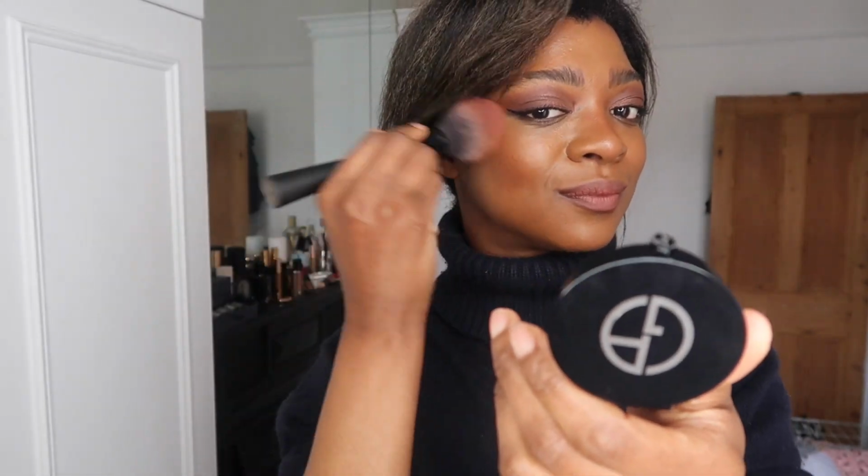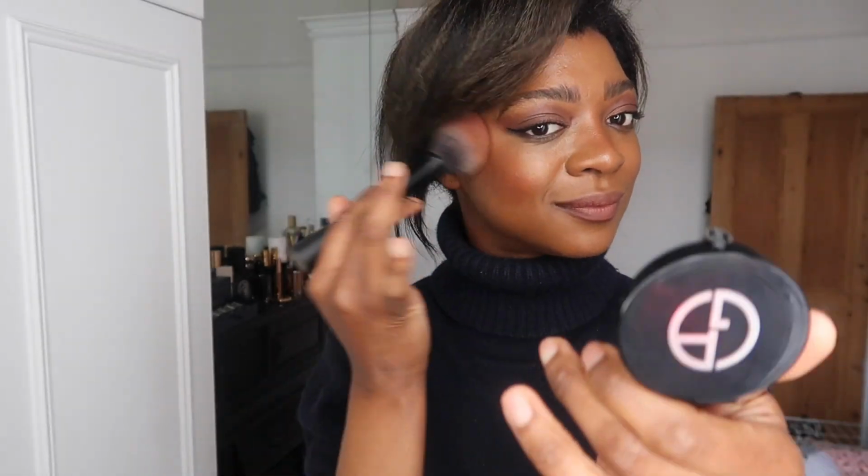On this side I've just got the Charlotte Tilbury cream bronzer, which I wouldn't really do. You can build it up to be slightly more dramatic as well. So I think it's a really gorgeous blusher. It's a really great shade as well. Very happy I picked this shade. I'm going to give you guys a quick close up and then I'm going to finish up.